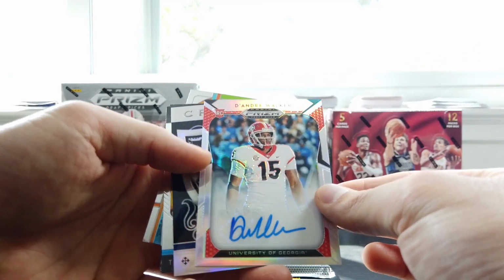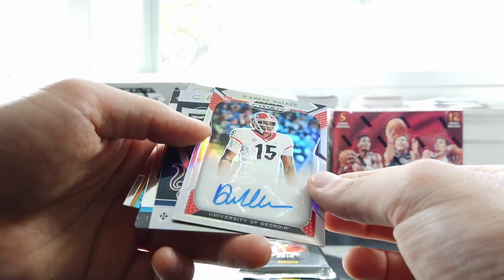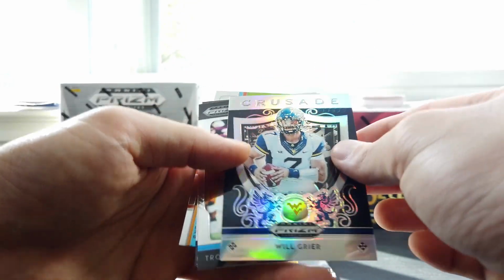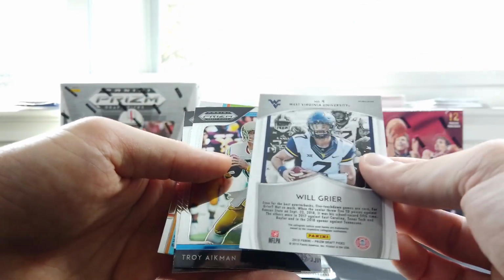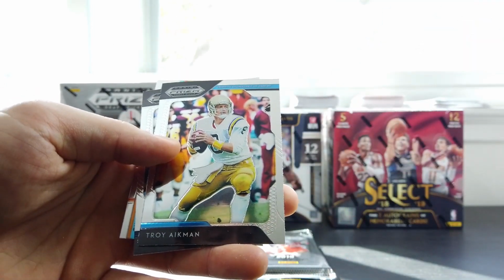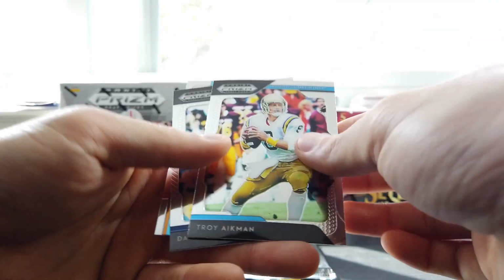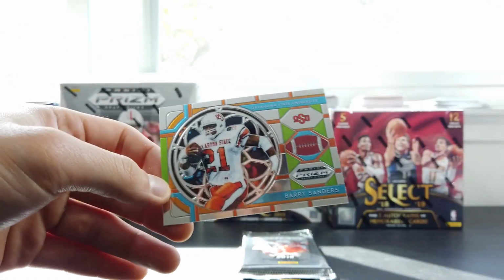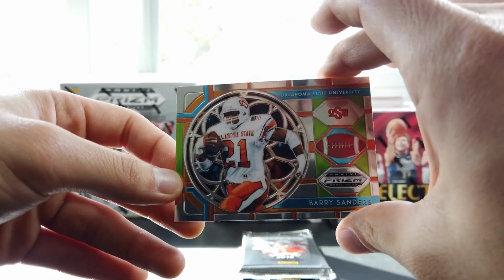DeAndre Walker. Autograph. Will Greer Crusade, Prizm. Two Greers in the same hobby box. Troy Aikman. Dan Marino, and the Barry Sanders stained glass.